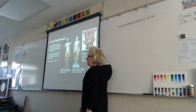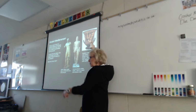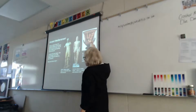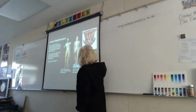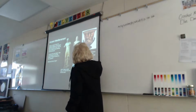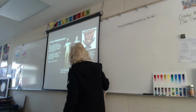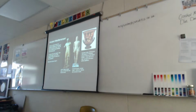So we were talking about this, and Jacob, did you know it? Okay, Neobides crater, anonymous, clay, red figure technique with white highlights. Notice the difference in the stance between Apollo and the Kouros.